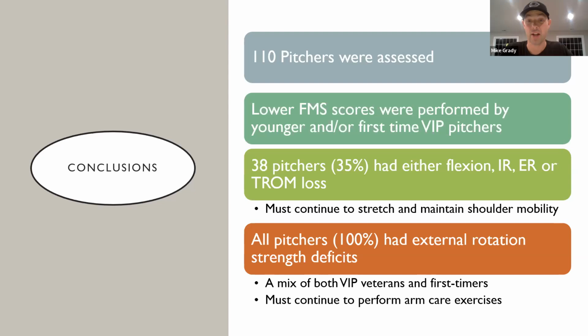We do not want to learn from a sling and then later say, oh, I wish I would have done the things that Scott Bailey and Coach Grady and Glenn told me to do. Thoughts on that, Scott? Yeah, exactly. And I agree with everything Mike said.